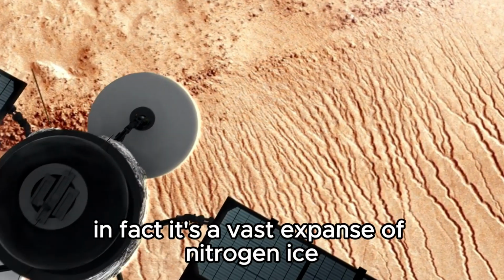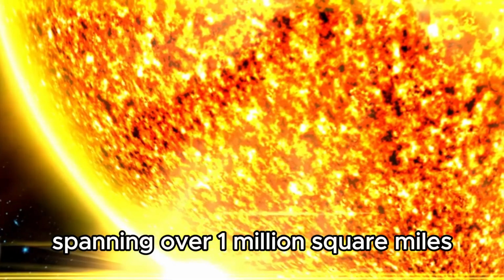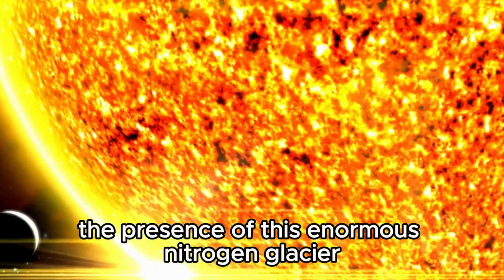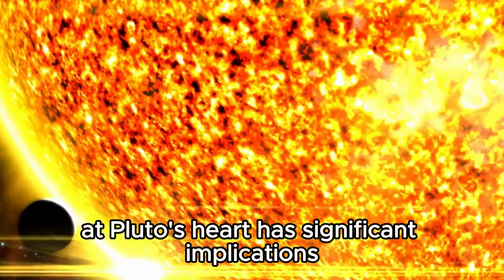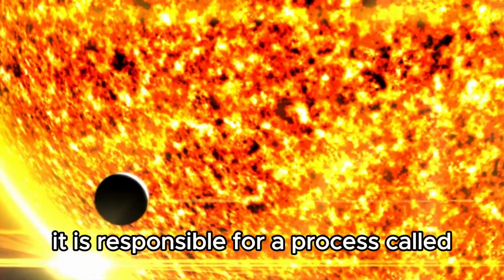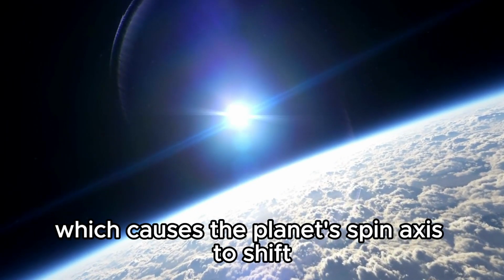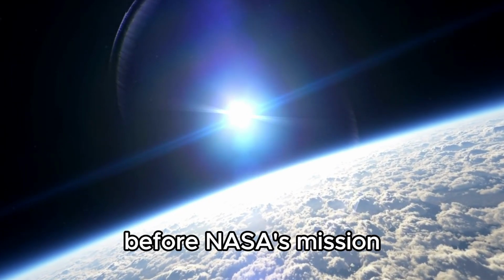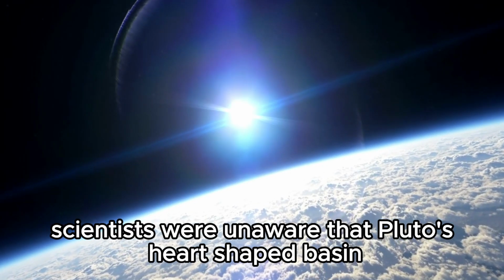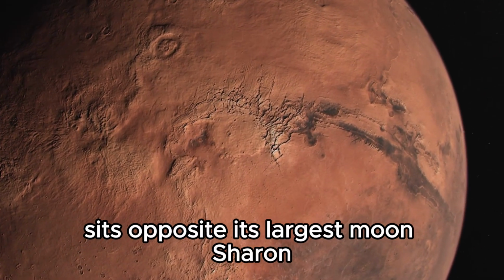In fact, it's a vast expanse of nitrogen ice spanning over 1 million square miles. The presence of this enormous nitrogen glacier at Pluto's heart has significant implications. It is responsible for a process called true polar wander, which causes the planet's spin axis to shift. Before NASA's mission, scientists were unaware that Pluto's heart-shaped basin sits opposite its largest moon, Charon.